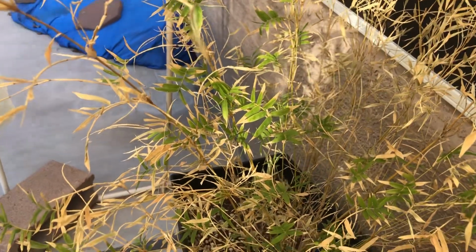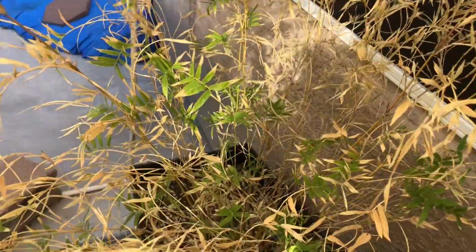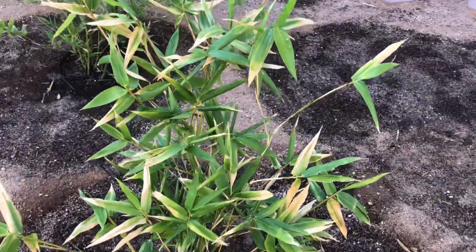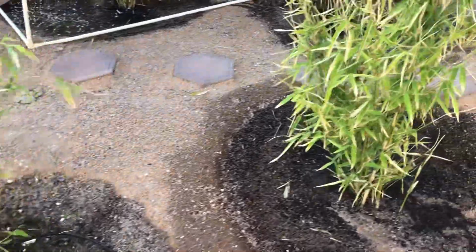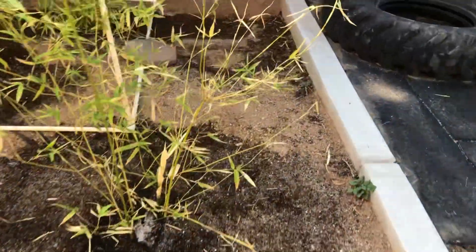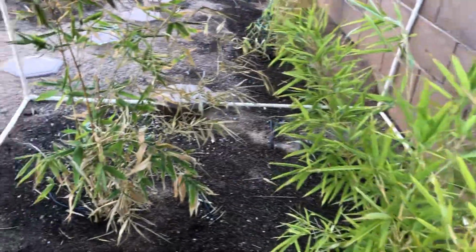All right, so I've been concerned about the brown tips on these leaves. This is the Chinese goddess under the shade, and here are the brown tips on this giant timber. And as I've been trying to take good care of these bamboo and make sure they get enough shade and water, I thought I was doing something wrong, and then I realized, you know what, the bamboo are not alone.